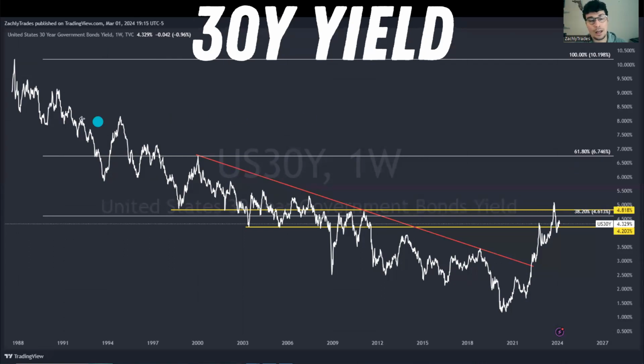But ultimately, they do have a lot of potential to really continue going higher over the next 10 to 15 years. So I just kind of wanted to throw that in there. That's kind of my take, and I really wouldn't be surprised if something like that happens.